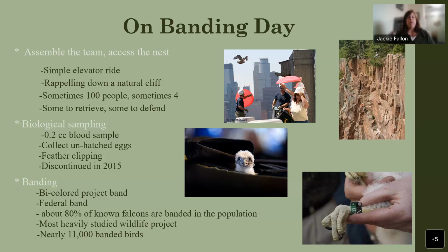We discontinued that in Minnesota in 2015. We've got over 8,000 blood samples in our database. So we've got a really good, rich resource available. And if anything does determine that we need to change something, we'll then pursue that with our permitting at the state and federal level again.